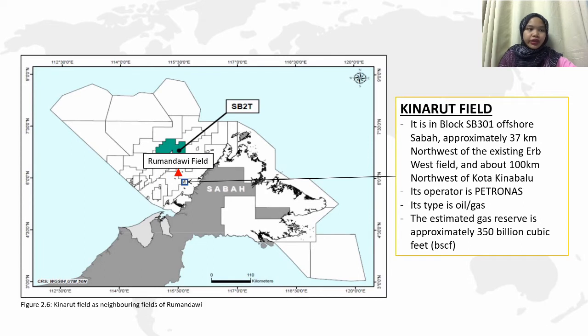Next is Kinarut field. It is in block XB301 offshore Sabah, approximately 37 km northwest of the existing West field and about 100 km northwest of Kota Kinabalu. Its operator is Petronas with the type of reservoir as oil and gas. And then the estimated gas reserve is approximately 350 billion cubic feet. That's all for the geological part, and we move on to the petrophysics, which will be led by Nurwani.